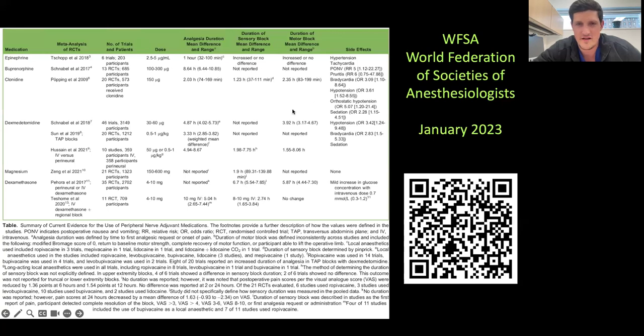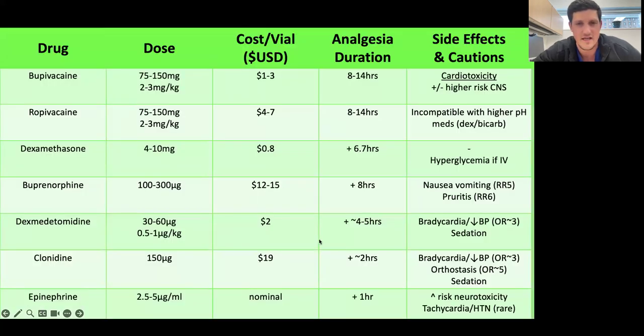So this was a reference point that I thought was a really nice chart, from a more recent review from 2023, looking at all the different adjuncts and all the different RCTs and compiling what those numbers are. I took this, added some other things, and simplified it. It looks at what dose you're going to use, how much it costs, what duration you're adding, and what the big side effects are. I thought it was interesting to compare here.